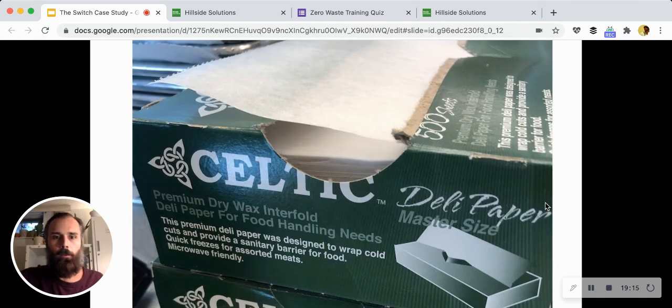For example, wax paper. It's called wax, but a lot of wax paper doesn't actually use wax; it uses poly plastic instead of beeswax, like the old school stuff used to. But there's wax paper out there that is compostable. You just need to know what to look for.